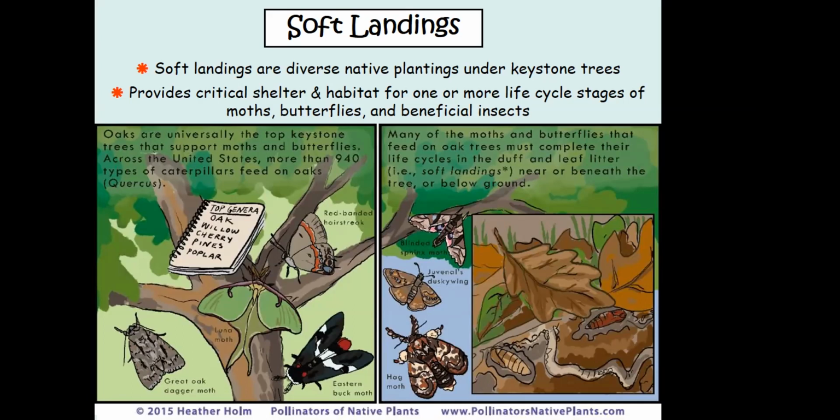The graphic to the left reiterates that oak trees support over 940 types of caterpillars, again, US data. And on the right, it illustrates that many of the moths and butterflies that feed on oak trees must complete their life cycle in the leaf litter and duff at the base of those trees, particularly during the winter months.